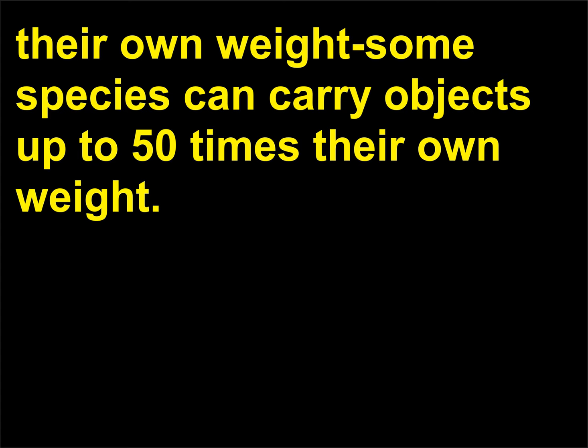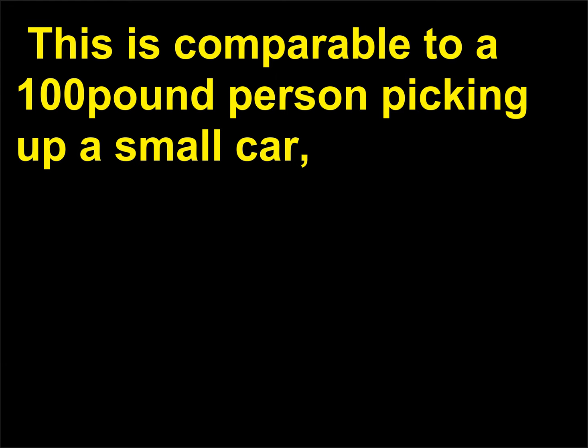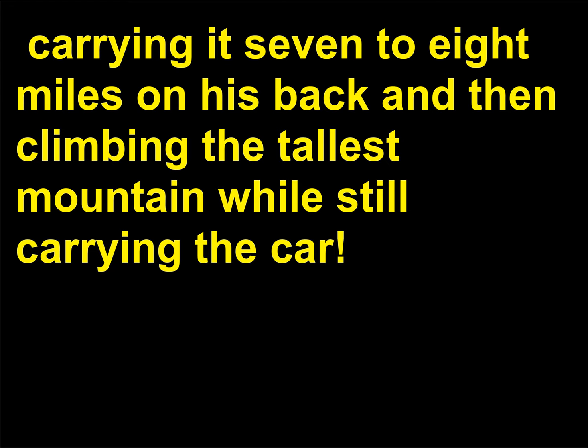Ants are able to carry these objects great distances and even climb trees while carrying them. This is comparable to a 100-pound person picking up a small car, carrying it 7 to 8 miles on his back and then climbing the tallest mountain while still carrying the car.